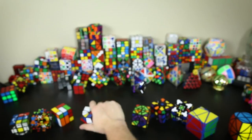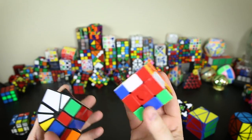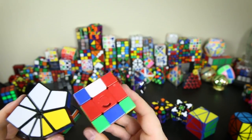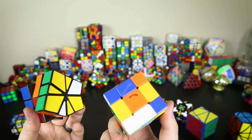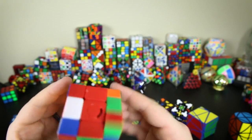So the next group of puzzles I want to show you are these two puzzles. These are puzzles that I actually went and found tutorials for. These ones I got fed up with, found tutorials for, and I solved them. But of course, I forgot those tutorials. So let's start with this one. This is the constrained cube.